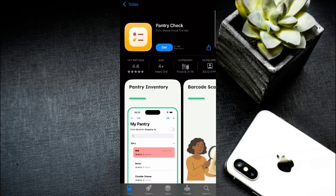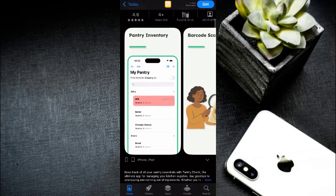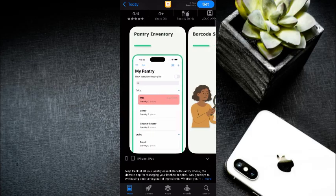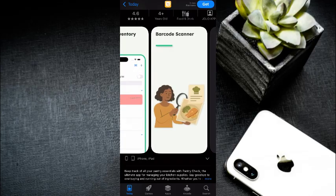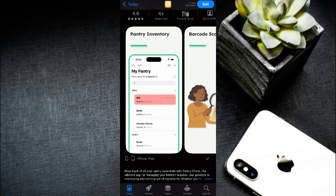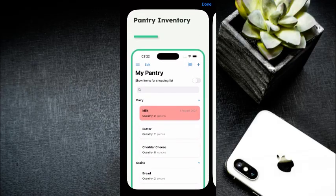The PANTRY CHECK app gives you a powerful way to track exactly what's in your pantry, freezer or fridge, completely with a barcode scanner, custom storage locations and expiration date reminders. It also builds smart shopping lists based on what you already have, so you avoid overbuying and reduce food waste.